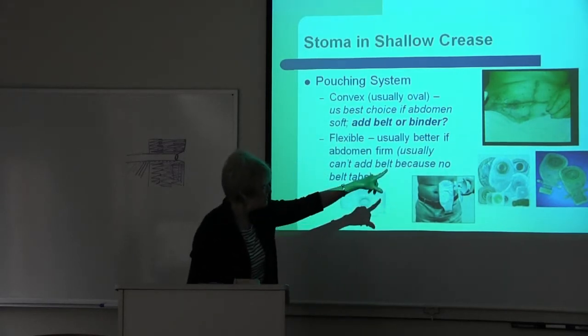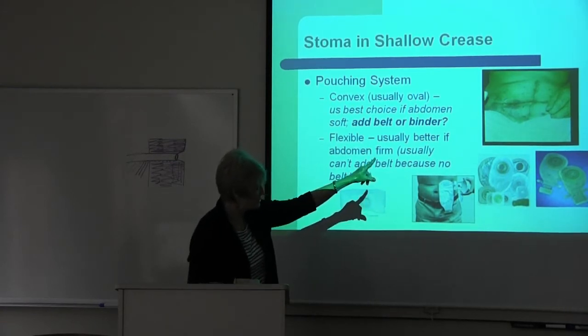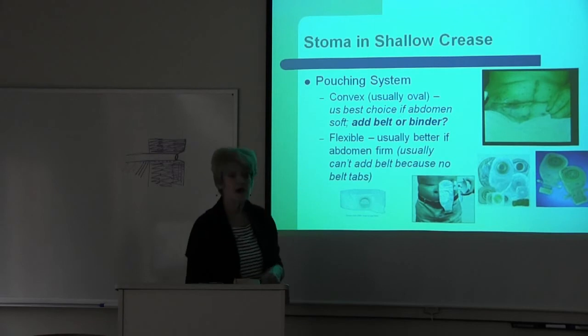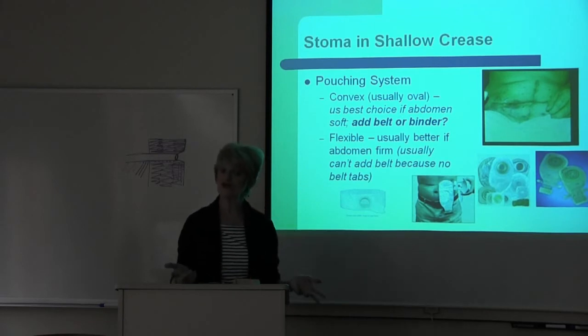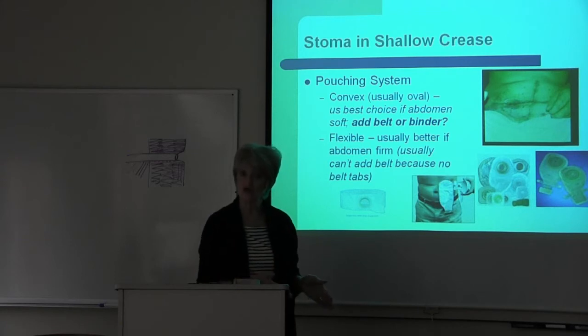Here you see multiple pouches with convexity. That would be one option. This patient had a very soft abdomen. But if she failed the trial with convexity, I would revert and I would trial all flexible.